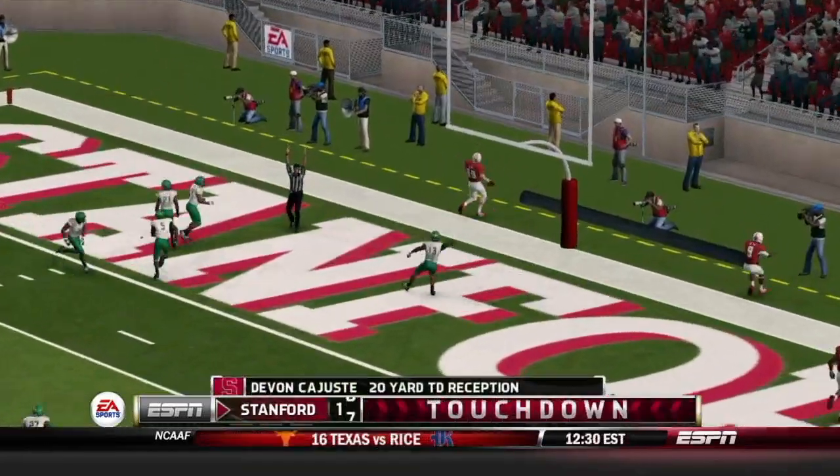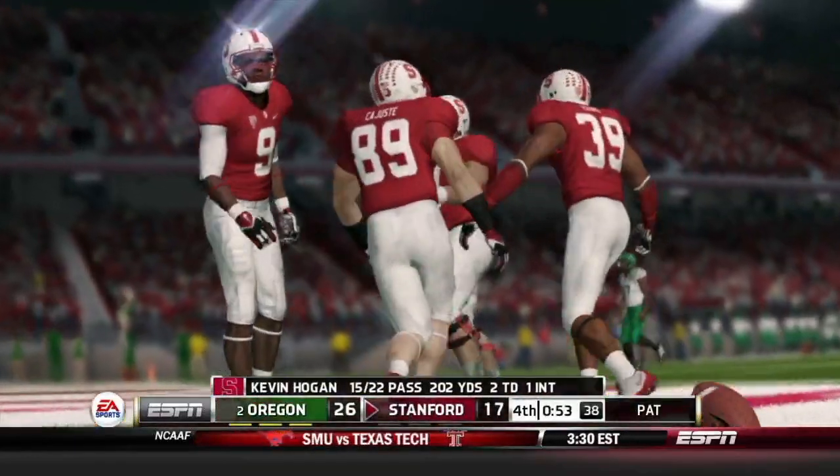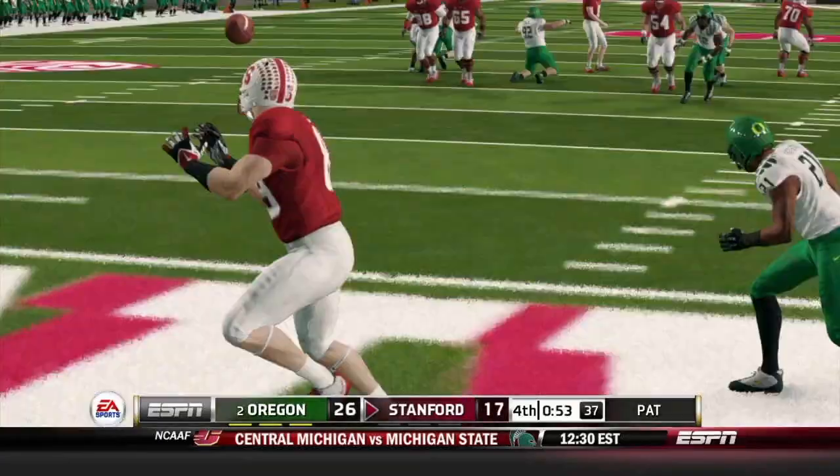Puts it right in his hands. Touchdown! What a strike for the score! And he did a nice job of looking off his defenders.